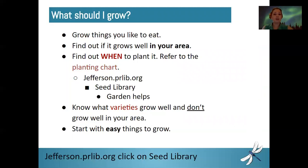If you were up in Washington, there's certain varieties of tomatoes where you don't have a long enough growing season to grow them. In Georgia, we have long, hot, humid summers, so you can grow just about any variety of tomato you want.